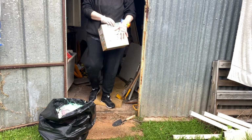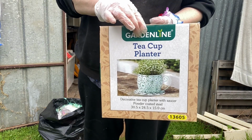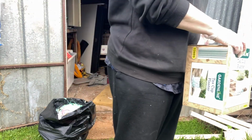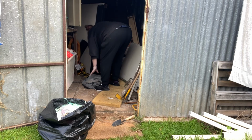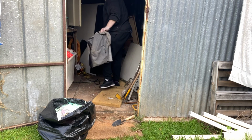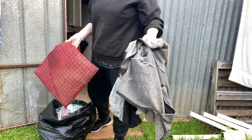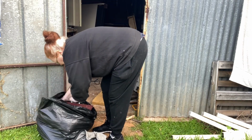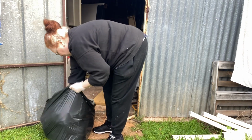And oh, I found this teacup planter. I remember this. I bought it from Aldi in the special buys. Pretty much the first ever time I went into Aldi, a friend was like, "You're gonna love it, come with me." And it sat in the shed for the past like 3-4 years. Oh, inside we've got a jacket that is too big for me now, and a random pillow for some reason. Probably put it in there ready for donation for Savers.